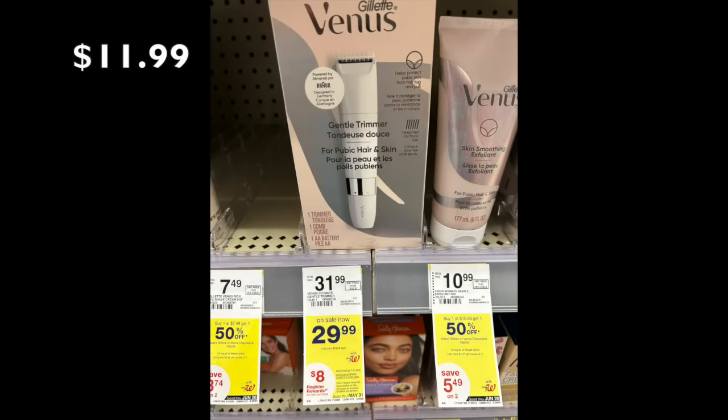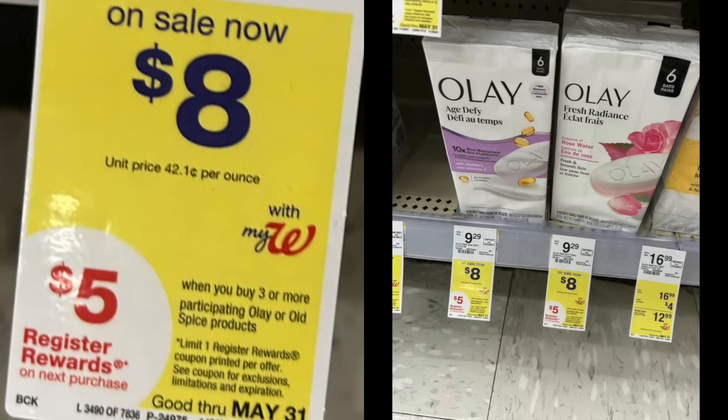Okay, now if you want to get the ladies, it's called a gentle trimmer. Looks really interesting product. It's $29.99, so the same deal, subtracting that $10 digital, it would be $11.99 after the $8 register reward. Now, just to jog through this deal one last time, I had this booster, which is a $5 back when you spend $15. And what I did for this deal was I grabbed 3 of the Olay bar soaps, and they're on a promotion. To buy 3, get back a $5 register reward.